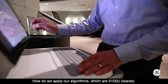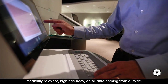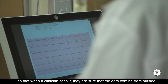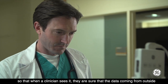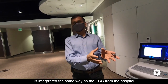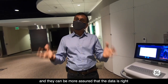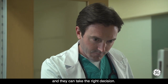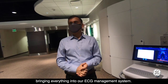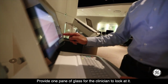How do we apply our algorithms, which are 510(k) cleared, medically relevant, high accuracy, on all data coming from outside, so that when a clinician sees it, they are sure that the data coming from outside is interpreted the same way as the ECG from the hospital. And then they can rely more on the data and they can be more assured that the data is right and they can take the right decision. We do that through our ECG management system, bring in everything into our ECG management system, and provide one pane of glass for the clinician to look at it.